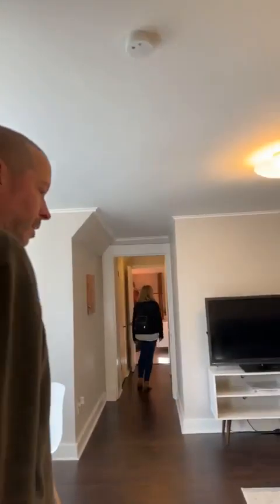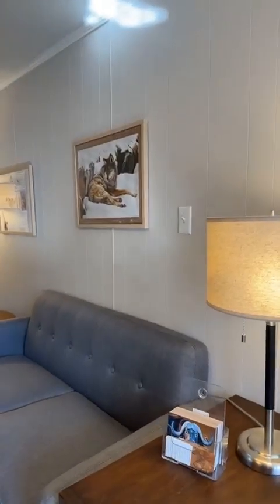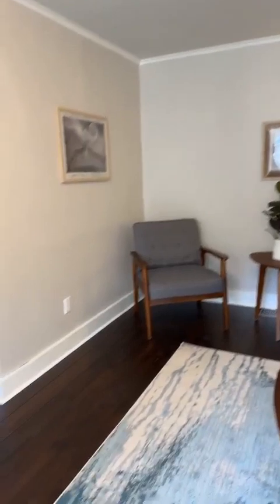And then this is all redone. Little coat closet. High ceiling and that window. So all new flooring, everything in here. It is nice. Mid-century. Yeah, we went with the mid-century vibe in here.